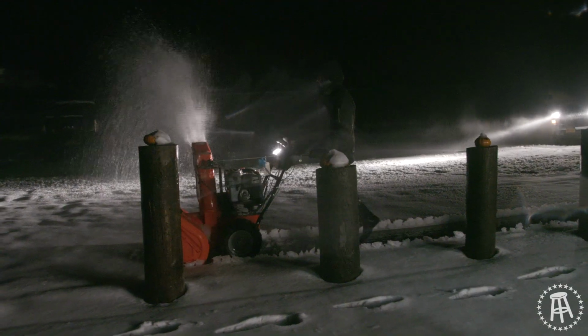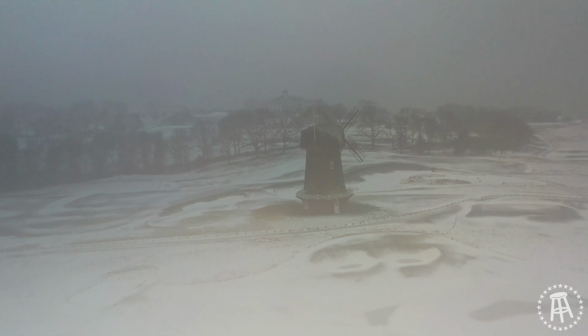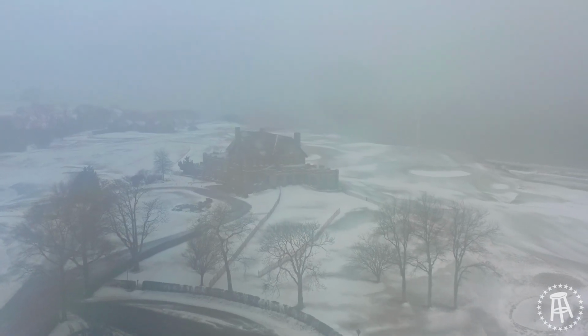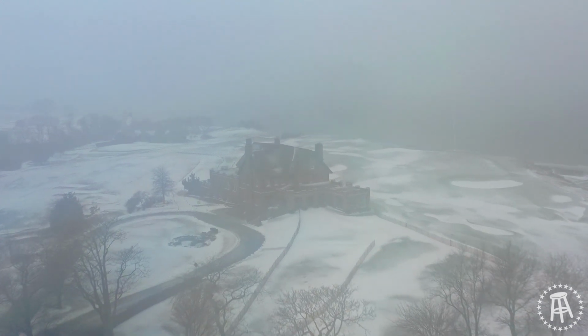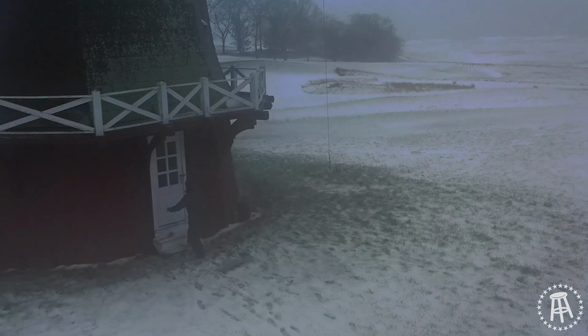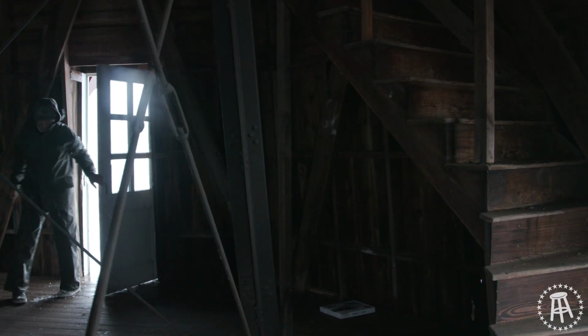Yeah, so this is not your typical Hamptons weather, is it? It's Long Island's worst snowstorm of the year. But a benefit for the crew at National is that they don't have to travel to work. They live there. Local government even declared a state of emergency, but the work must go on.